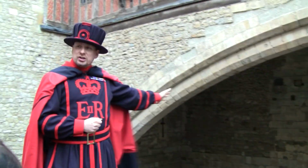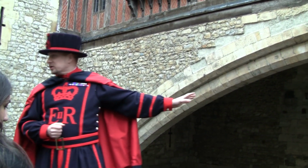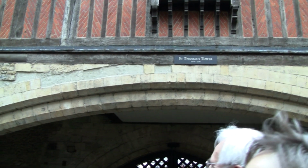Okay then, ladies and gentlemen, now we're standing beside the world famous, or should I say the infamous, Traitor's Gate, built in the reign of Edward I. Now it wasn't always called Traitor's Gate, it used to be called the Watergate. Anyone here from the States? Oh yeah. Yeah, we had it first, okay, all right.